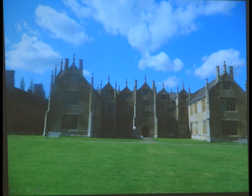I forgot to do this on the first one I showed you. An Elizabethan house was built to impress the Queen. And so, how do you make the Queen know you're a loyal subject? You make your house in the shape of an E. This is the center part. This is the top and bottom of the E. This would be the side of the E. So all Elizabethan houses are in the shape of an E, or they didn't get credit.